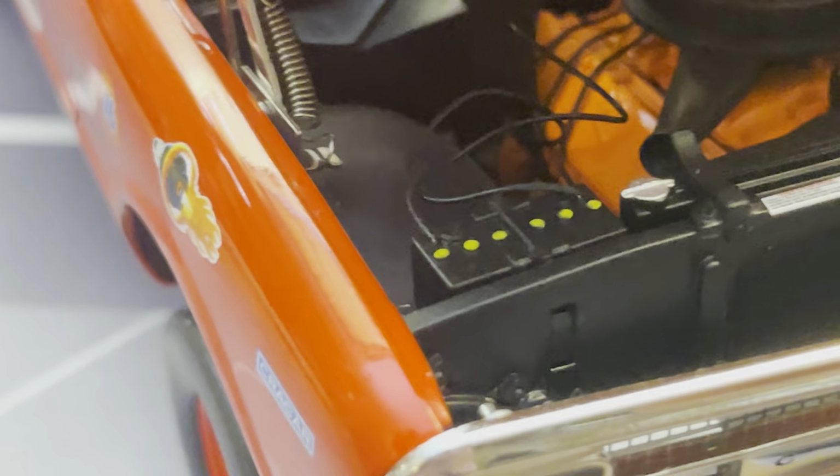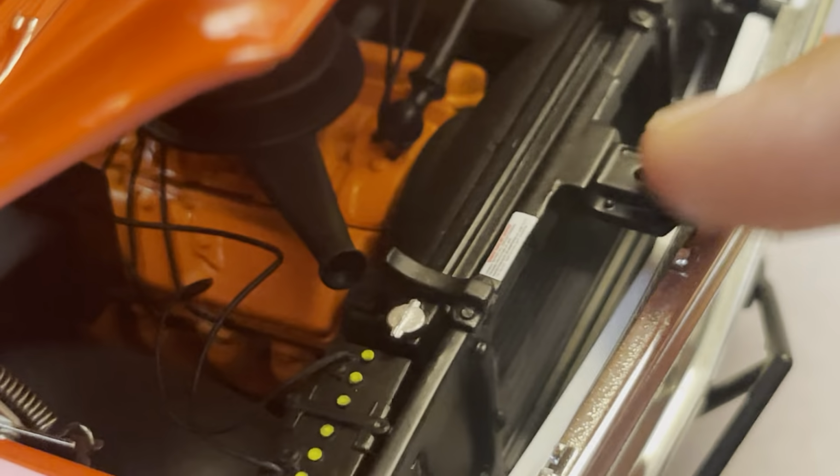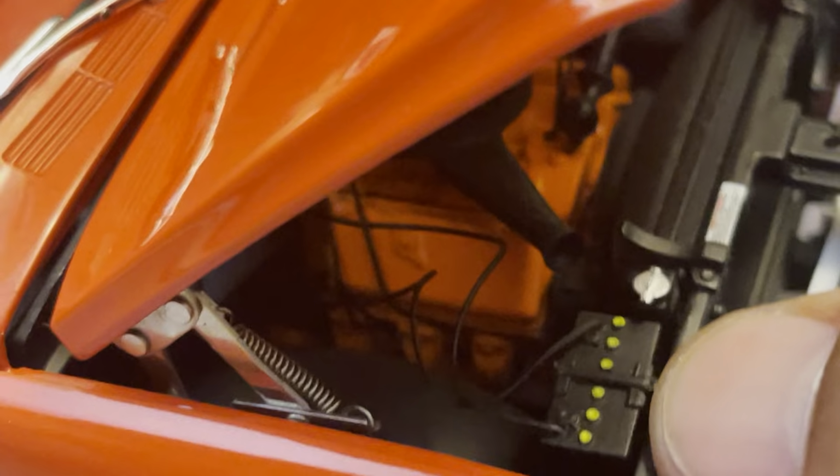That looks like a big block to me. It's got the heater box right there. You got your battery. You got your warning labels. It's got some pretty good detail. Let's look down in here. So we got the core part, looks pretty good. And then the headlight buckets.